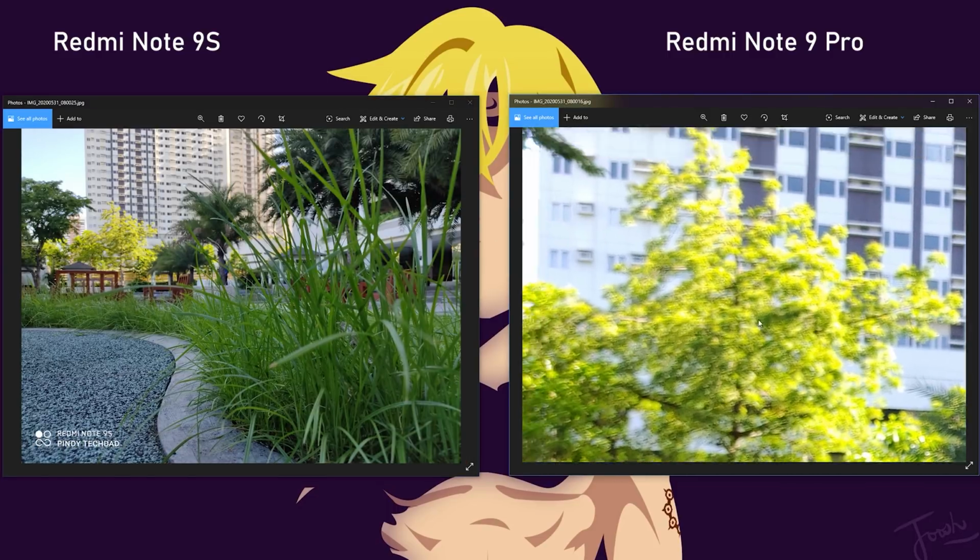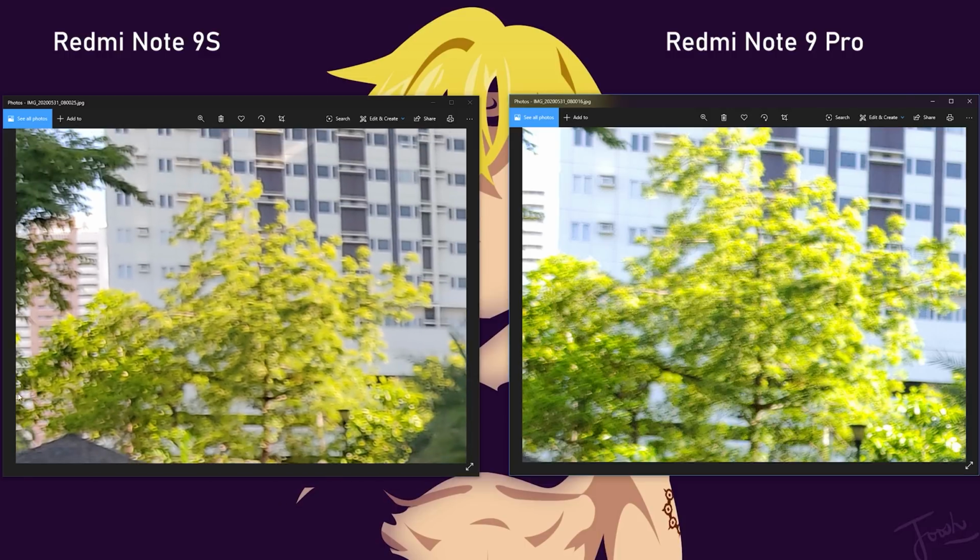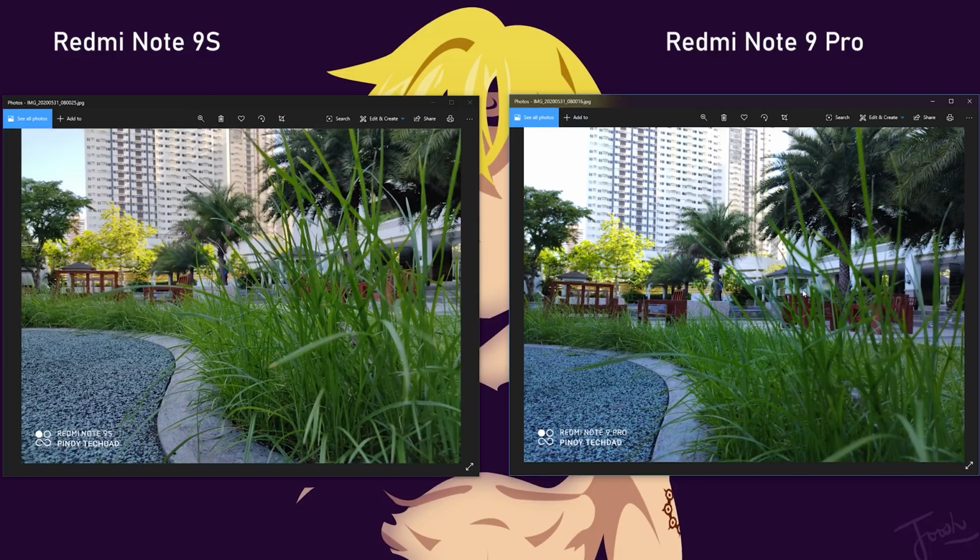So let's check out this tree right here. Definitely more edge sharpening going on the Redmi Note 9 Pro compared to the Redmi Note 9S, where it's just a blurry mess with this part right here on the trees. But overall, it's basically the same image with different color reproduction. Again, we get a more saturated color on the Redmi Note 9S and a more neutral color on the Redmi Note 9 Pro. But we actually have an overblown background on the Redmi Note 9 Pro compared to the Redmi Note 9S, where we can see that the sky is still there.